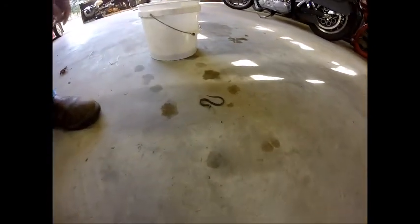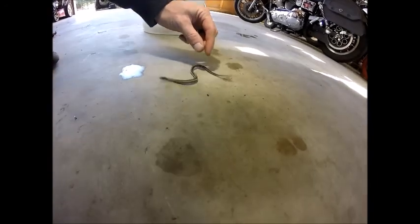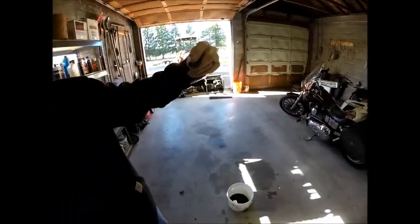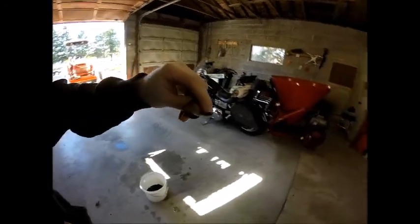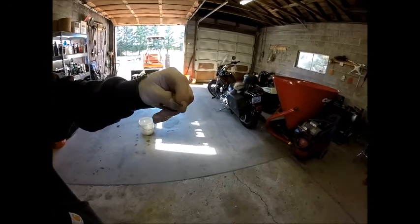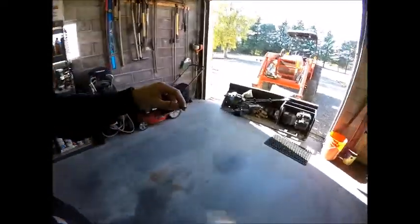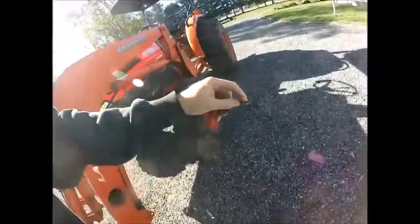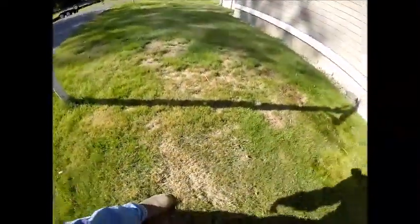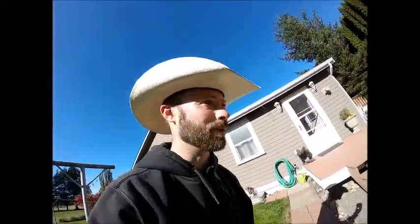He came in to park my tractor, and sure enough, look at that. That's pretty neat. Pretty cool little dude. Yeah, anyway, I thought that was kind of cool. I'm going to put him someplace better than in my shop. There you go, little dude. I thought that was kind of cool. I'm going to go wash my hands now. Yeah, 'cause it stinks really bad.